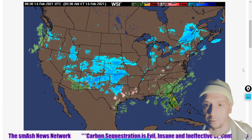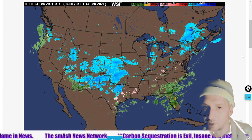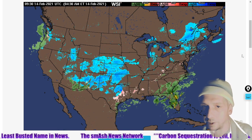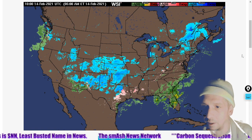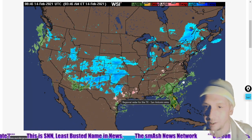And here's a U.S. Doppler radar map. So it's not generating a lot of precipitation there. Some snow in Utah, right at the Great Salt Lake. And ice storms continue. Still a band of ice storms here, mainly in Texas.